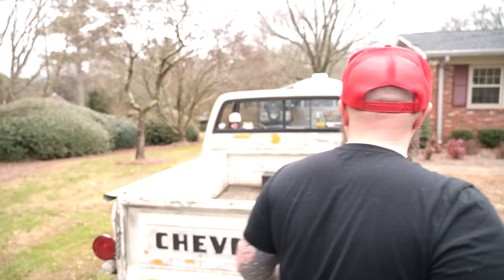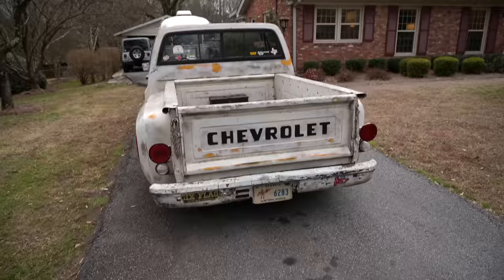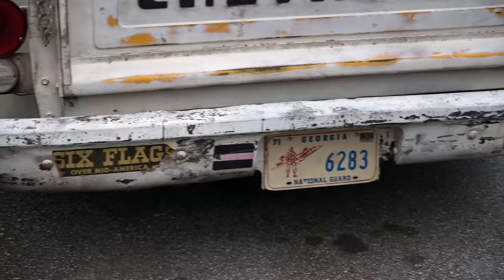So we're around here at the back, and we won't walk around and show every single sticker on this truck, but I gotta say, this truck has some really cool vintage stickers on it, some vintage inspired stickers. I mean, you got the sport bumper with this old Six Flags sticker on it. Got that old B&M sticker on it. That's an original Six Flags sticker. That thing's older than I am. Oh, I'm sure it is.